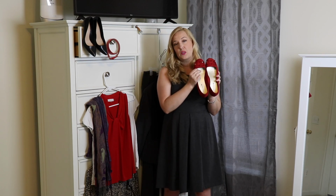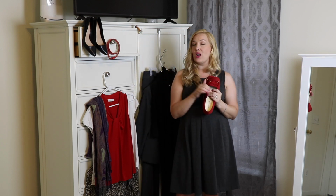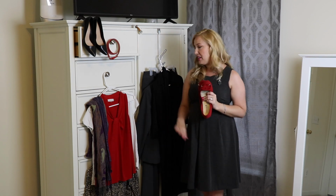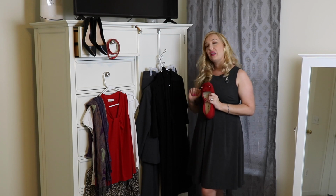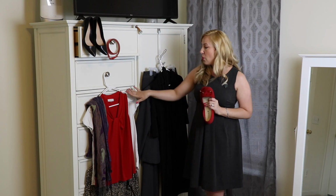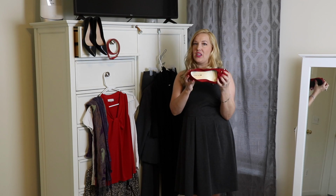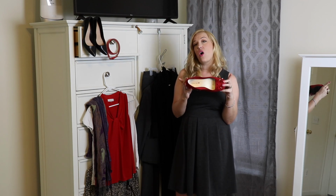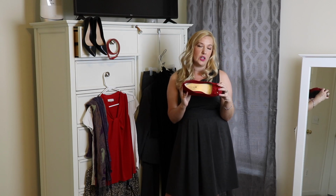I have also chosen a pair of simple ballet flats. These are in a nice pop of color, and they're going to pair nicely again with many of the solid neutral colored items that I have here. The dark charcoal colors in the suit separates, the black dress, the red sleeveless top, of course, the white short sleeve button up, and the cardigan. These are going to be the shoes that I would wear for my travel days and also pair with most of my off-duty type of looks.